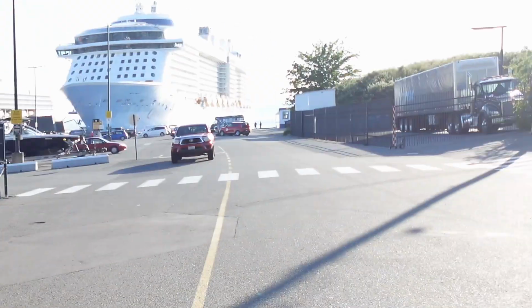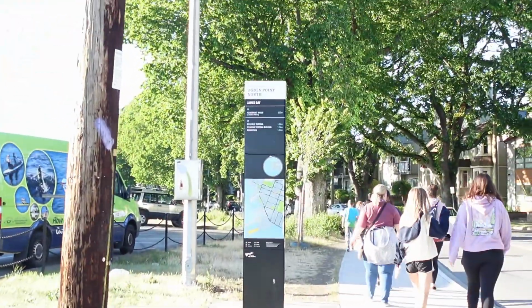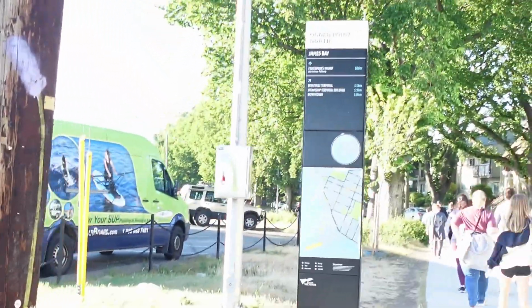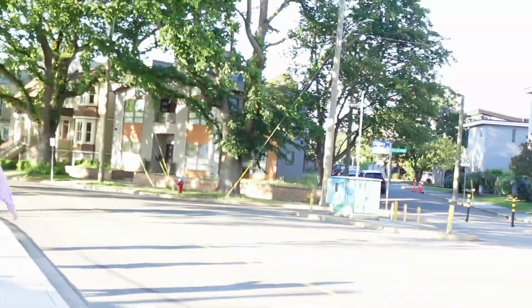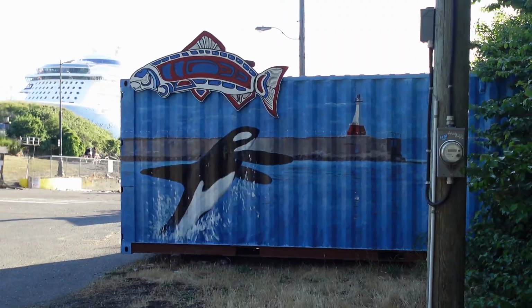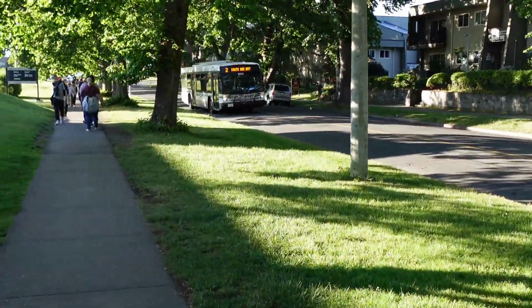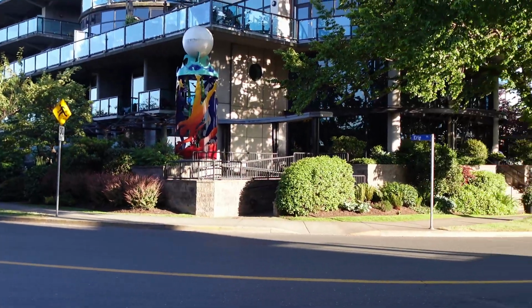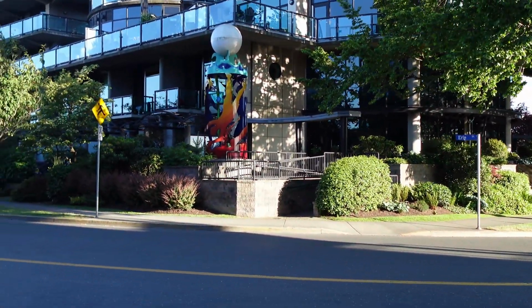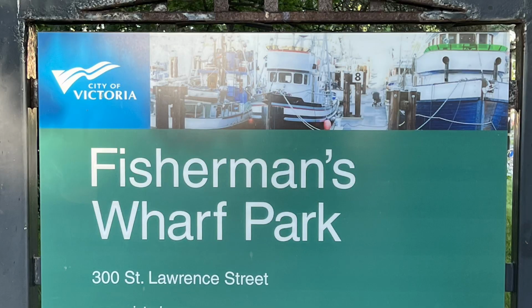As we're walking around, there are all these signs, and they're really nice. We're at Ogden Point North, James Bay, Fisherman's Wharf, 600 meters. Downtown is not much further than that. A little boxcar. Here comes a bus, South Oak Bay, number 2. I'm sure people are riding that. Victoria Harbor Ferry, water taxi to downtown, Fisherman's Wharf Park.